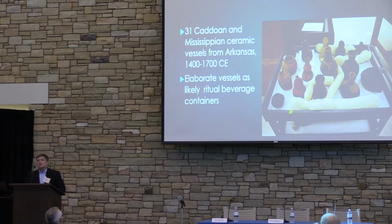Our sample was 31 Caddoan and Mississippian ceramic vessels dating from 1400 to 1700. They all come from Arkansas, part of Thomas Gilcrease's collection that he amassed over a long time. Most of these were excavated in less than systematic circumstances and sold and then bought by Gilcrease. They're incredible whole vessels. Most of them come out of mortuary contexts, but by today's archaeological standards, they were looted. They weren't dug systematically, so a lot of information has been lost.